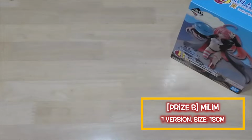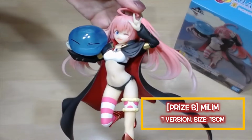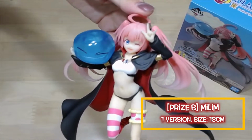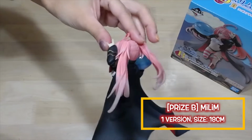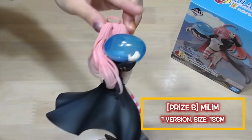The instructions is at the back of the box, so you can view the instructions when you set her up. Very well made. I like how the slime is a bit transparent. Yeah, I mean slimes are not supposed to be solid anyway. So about 18 cm tall.